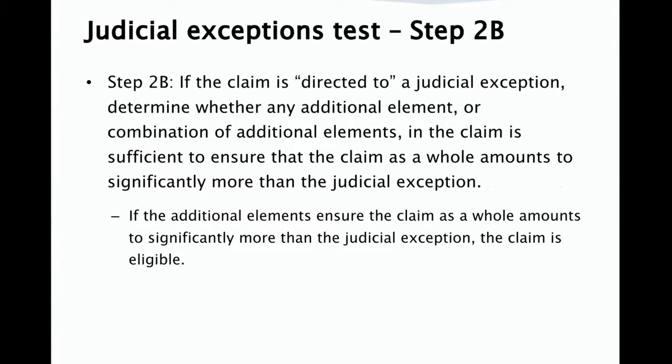We reach Step 2B of the analysis only if it is determined that the judicial exception identified at Step 2A Prong 1 is not integrated into a practical application at Step 2A Prong 2. In Step 2B, we then must determine whether any additional element or combination of elements is sufficient to ensure that the claim as a whole amounts to significantly more than the judicial exception. If significantly more is found, then the claim is eligible, provided the claim is also within one of the 4 statutory categories.